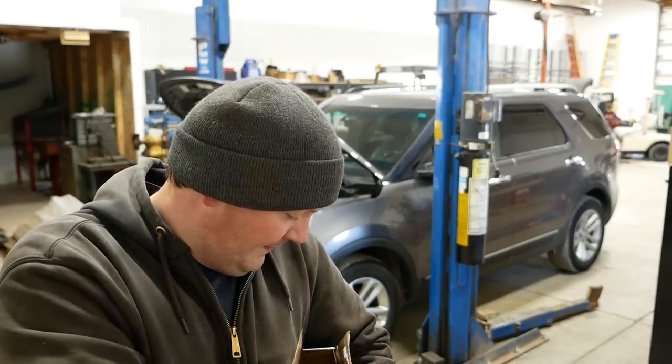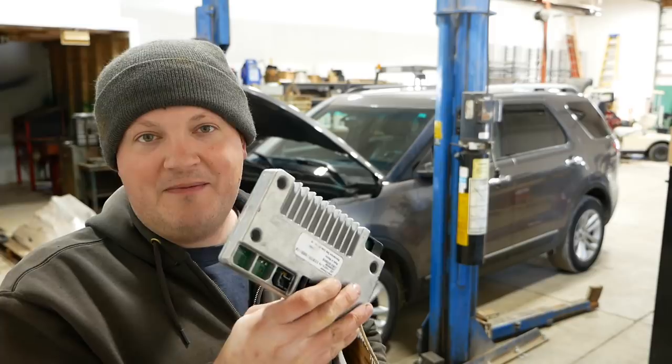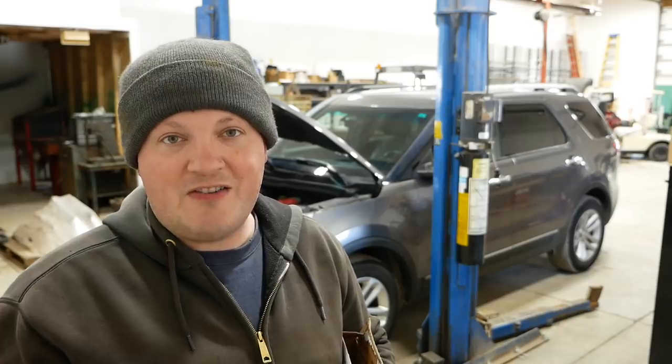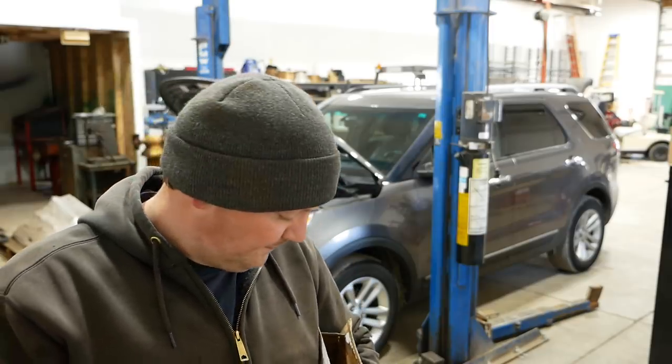So, here is a replacement APIM module. It is a used module. I could not get a new one. It's available from Ford, costs you about $700, but it's currently on an indefinite back order with no delivery date available. So I have no idea how long it would take to get one of those. I don't want to wait that long and I don't want to spend that much money.